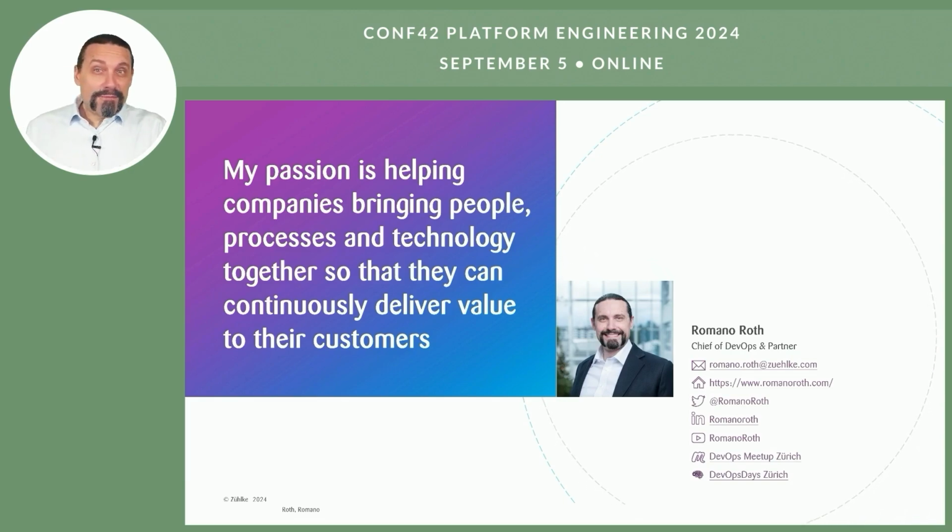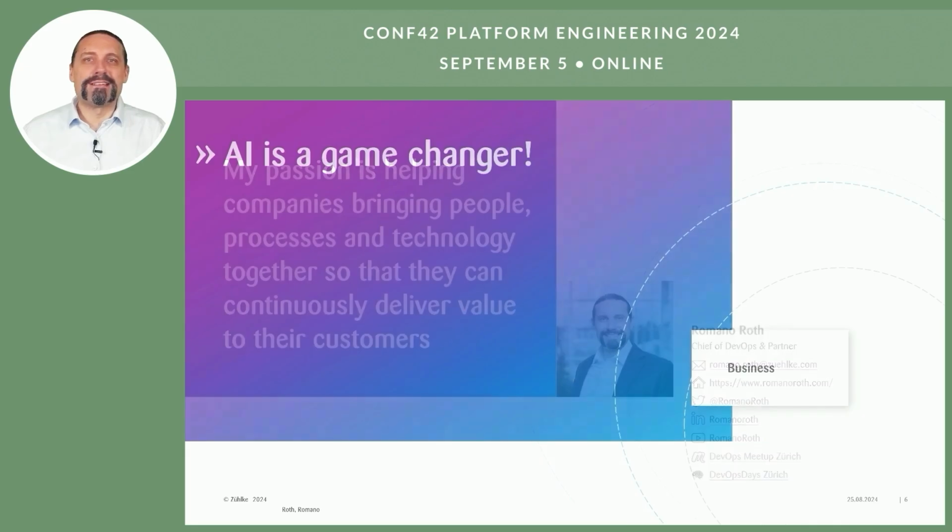In my projects, I work for different clients in different industries, do DevOps transformation, introduce platform engineering, and currently I'm the product manager of a platform project which we are doing with LGT, which is a bank in Liechtenstein. And I will show you during this presentation a demo of AI-Augmented DevOps and how we have implemented that into that. Stay with me and let's now dive into the actual presentation.